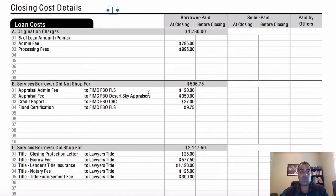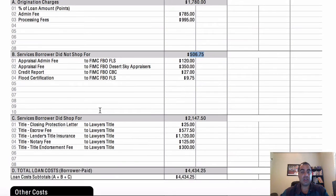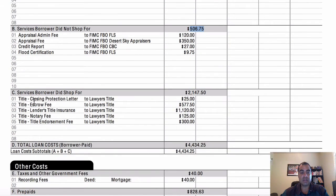We're going to get into the loan costs right here, and we're going to concentrate on the left-hand side. So origination charges. This is basically your loan origination. You'll see here at the top it's $1,780 for the loan origination. You have appraisal fees, the credit report, and the flood certification, which is $506.75. And then you also have title and escrow fees, basically your title fees for helping you buy the house and facilitating the transaction. You see it's $2,147.50.